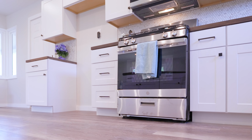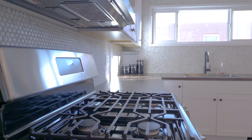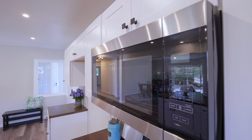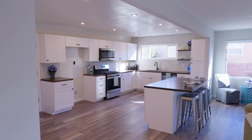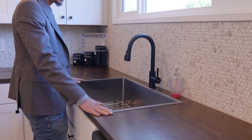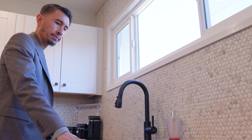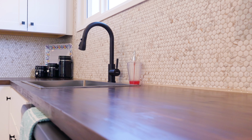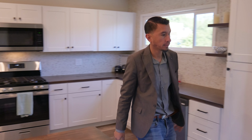Equipped with brand new stainless steel appliances, including a GE 4-burner gas oven, Amana microwave with a hood combination, and GE stainless steel dishwasher. This kitchen is ready for all your culinary adventures. And let's not forget the beautiful deep single-basin stainless steel sink, framed by the custom dark wood countertops, all under a flood of natural light from the new dual-pane vinyl windows.